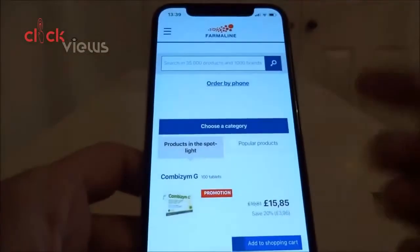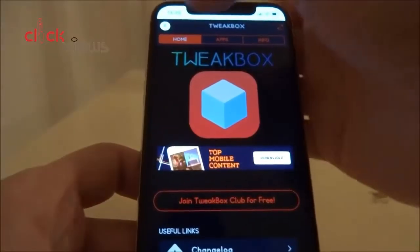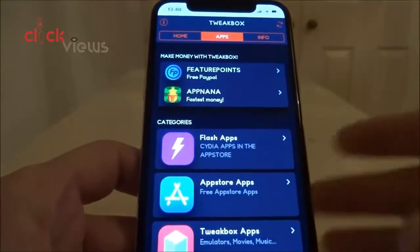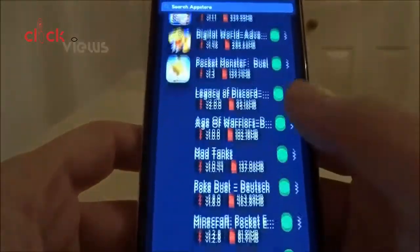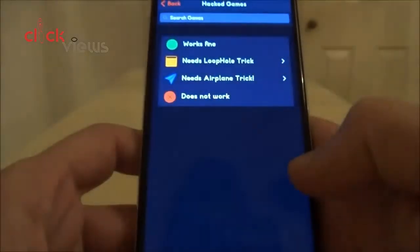With Tweakbox, if like this you get the advert, just kill it and relaunch till you get the X in the top left. Tap that to kill it. Once again, if you do get the advert that takes over, just kill the app and keep launching till you get in. App Store apps, tweaked apps, hacked game section.